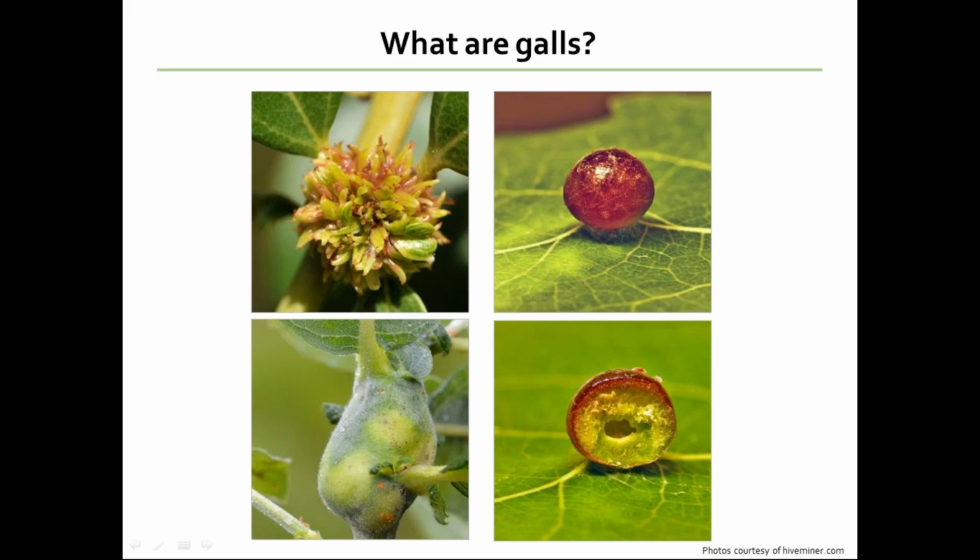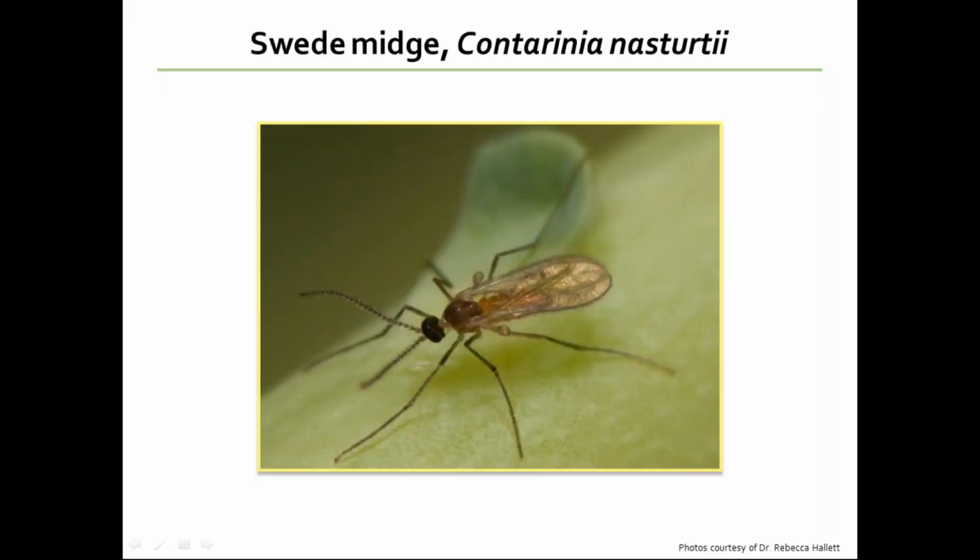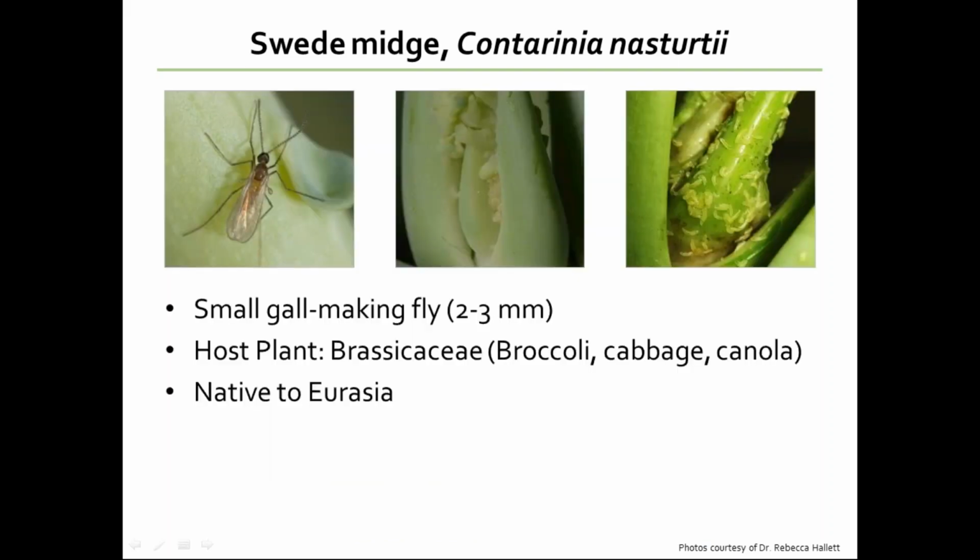So we're going to focus on a couple other midge species. Swede midge is going to be the one we're going to start with today. This picture looks quite large on your screen, but in reality, this fly is only about 2 to 3 millimeters in size. So it is very tiny.